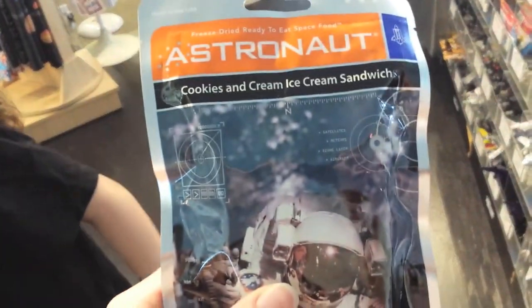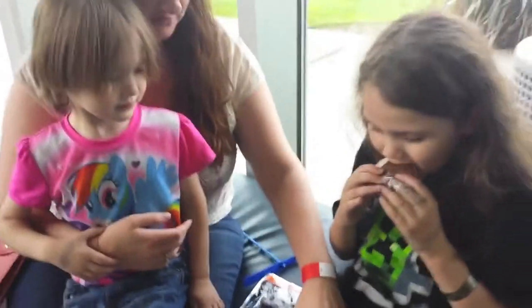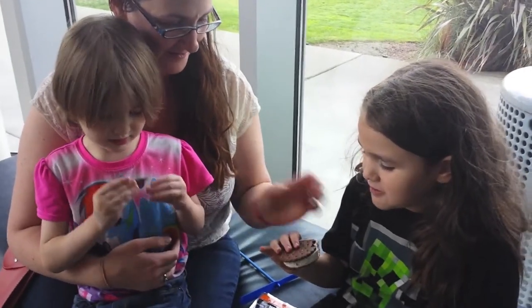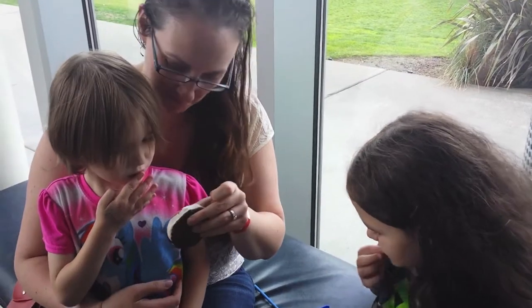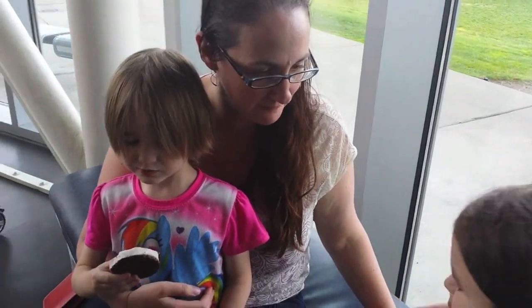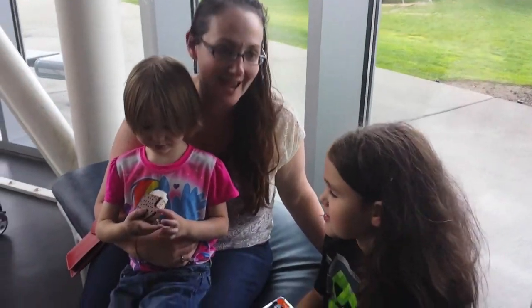All right, you got some astronaut ice cream. Cookies and cream, ice cream sandwich. Freeze dried. It's crunchy like a cookie. Delicious. Yep. Want to try the ice cream part? Does it taste like ice cream? Yeah. No, it's actually like astronaut.